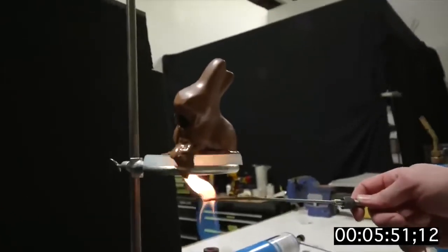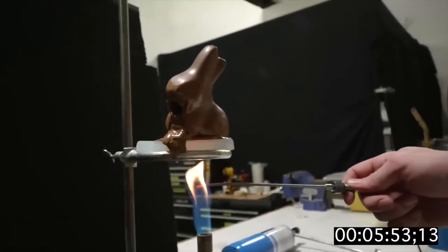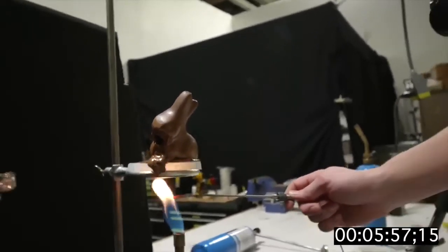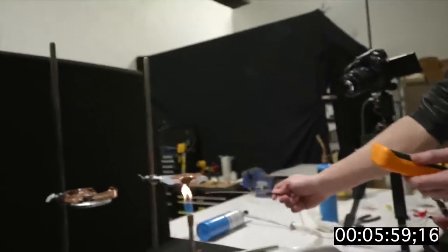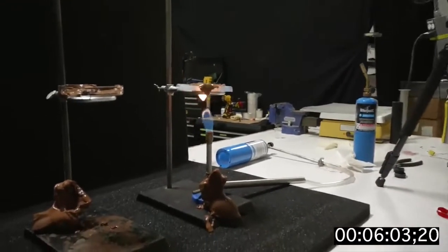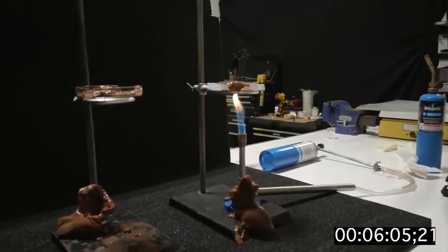Whoa. Notice where the bunny is melting. It's melting right on that edge where the heat's, like the flame is kind of crawling up and over. So, again, that's... Oh, bunny down. Well, not a bad result. Not a bad result at all.